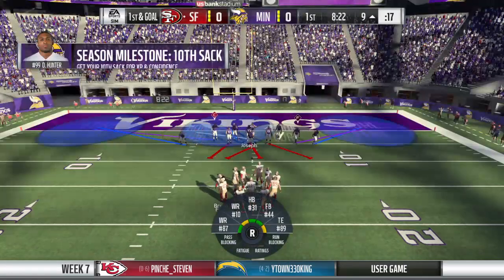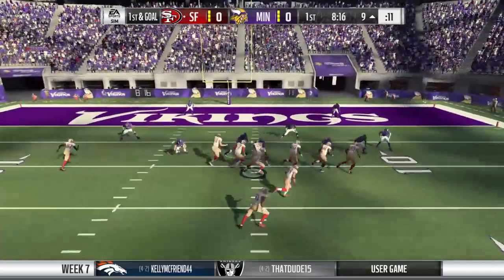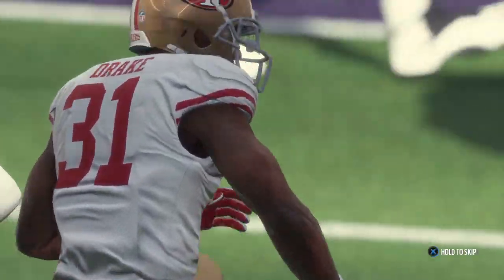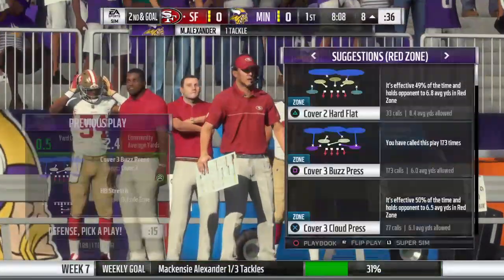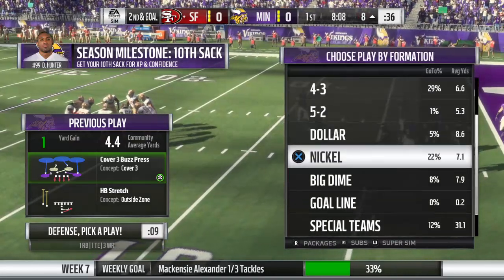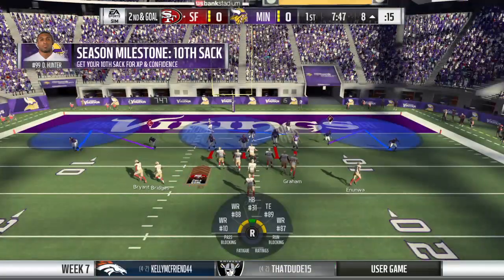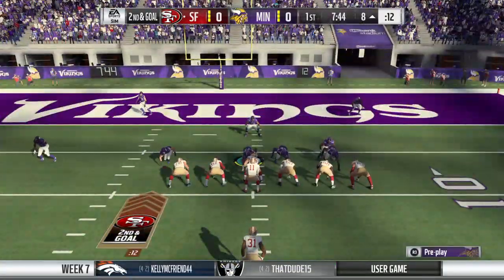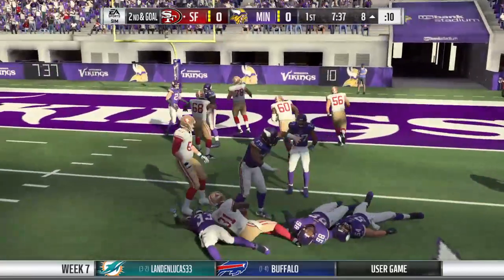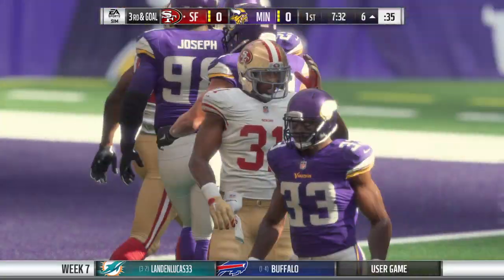In the red zone this time. On first and goal, Drake. And only about a yard there as he takes it from the 9 to the 8. And the D-line pinching together must be expecting the run. They'll try again with Drake. And he'll be stopped just outside the 5 at the 6. Only a couple yards there, and that's going to set up a long 3rd and goal.